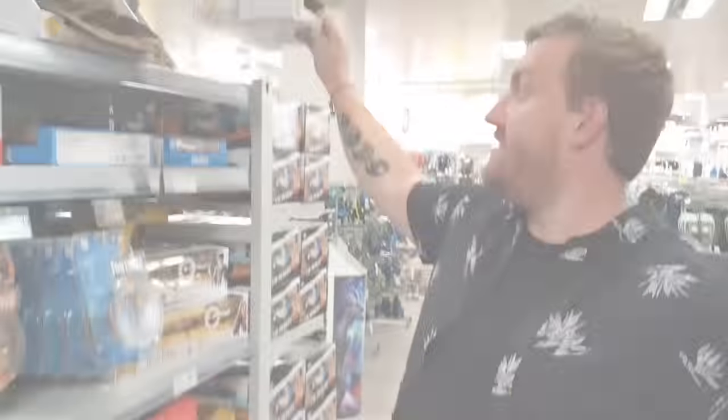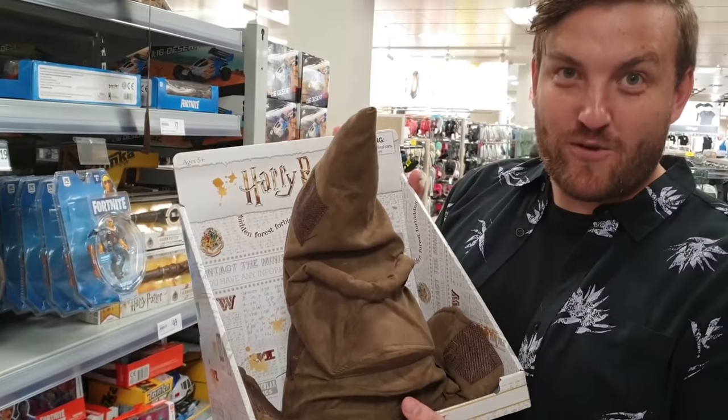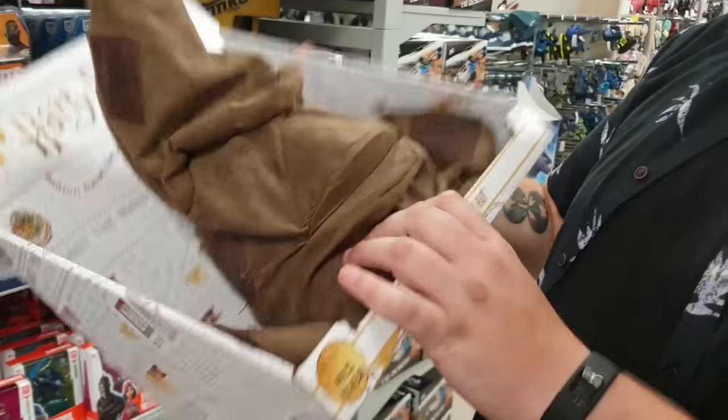Security! Well, we're at Target, and they've got the best one yet. This is actually pretty accurate for the Sorting Hat. Unfortunately, I can't try it on, but I will try.